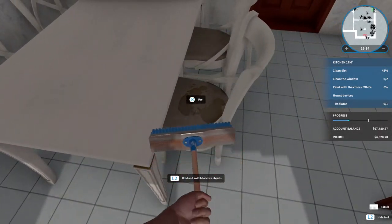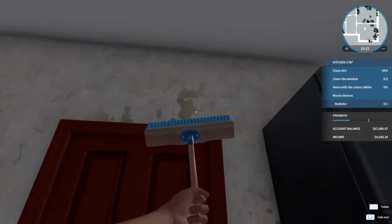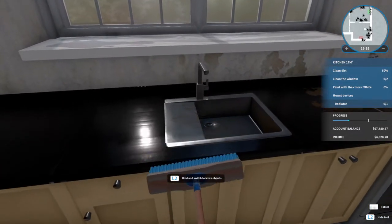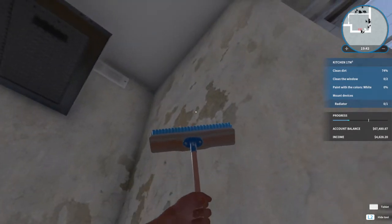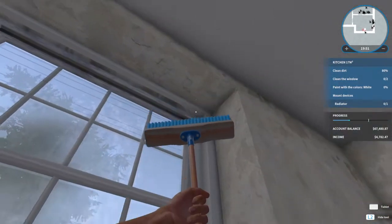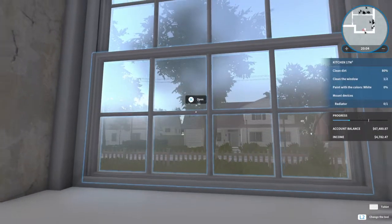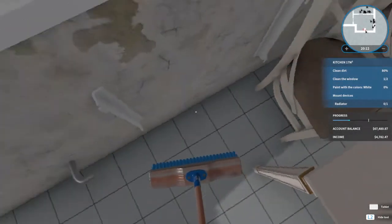Having this upgrade is just so useful. Oh, that doesn't count. Okay, on the counter here. It actually looks pretty nice otherwise. Get here. Is it on the walls, possibly? Okay, we got the windowsill. Got all that. Clean window. One of the dustiest ones I've ever seen. And wha-bam. What's over here that needs cleaning? Is it the other chairs?